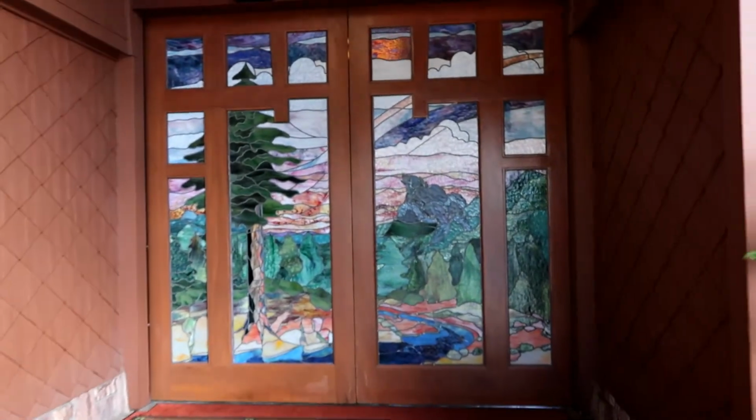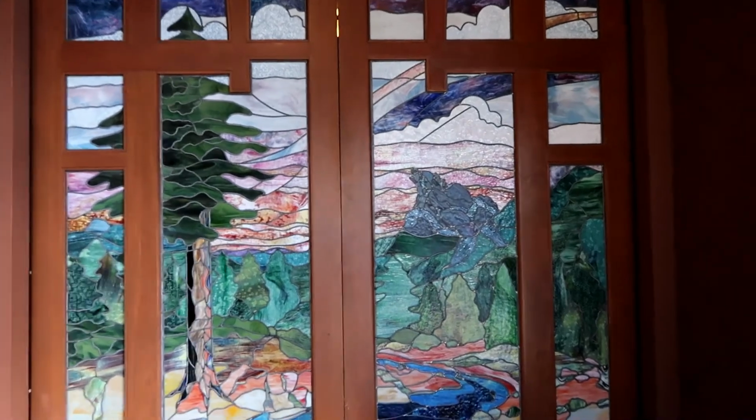I really just wanted to show you guys this door. Look how beautiful that is. At first I was like, is this the door? And then it opened. I'm like, yeah, it is.